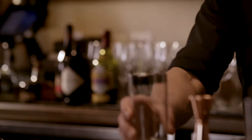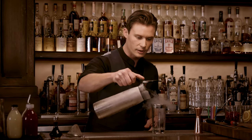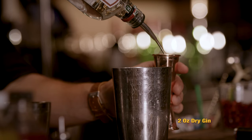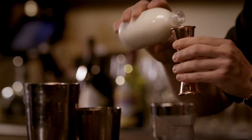So the key to making a good Ramos Gin Fizz is the temperature. So we're going to add a little bit of nitrogen to chill the glass while we make the cocktail. The other ingredients are 2 ounces of gin. We're using Bombay Dry, which is very juniper forward. It really comes through in a cocktail that has a lot of cream. So we're using about 1 ounce of heavy cream.